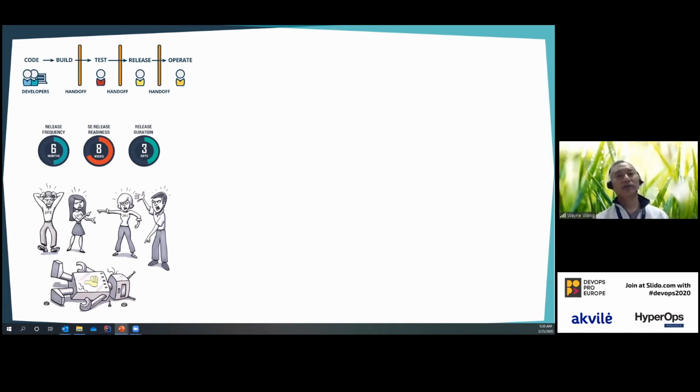Back then, we were using the traditional waterfall method for development with a lot of handoffs and a lot of defects with many UAT cycles. We could not release the software very frequently. So on average, we could only release every 9 to 6 months. But it took us about 8 weeks to set up the lab for testing. And the release event was a 3 days, 3 nights nonstop event.